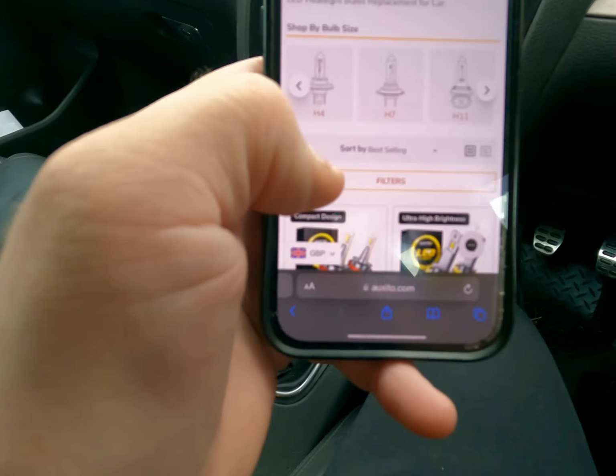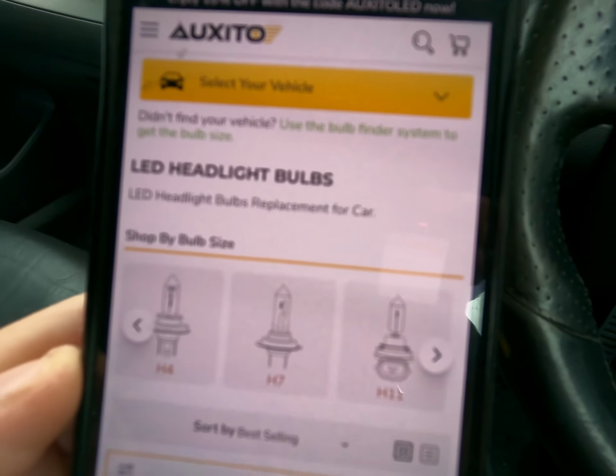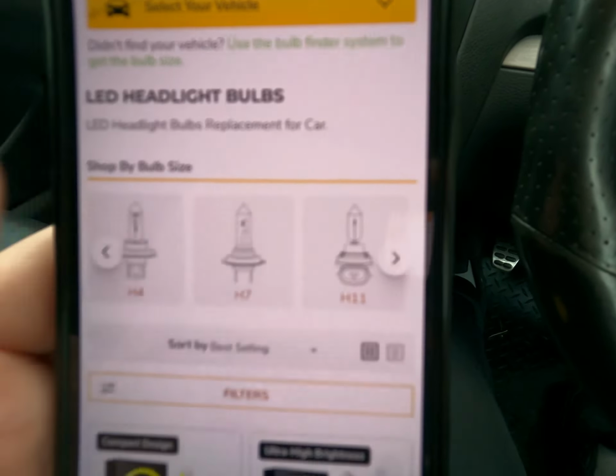So the ones for the Golf, I've not got the halogen or the HID upgrade, sorry, not halogen. So I've got standard H7 bulbs, and if you look, they've got all different ones for all different cars. They claim that they're plug and play as well, so that'd be interesting.